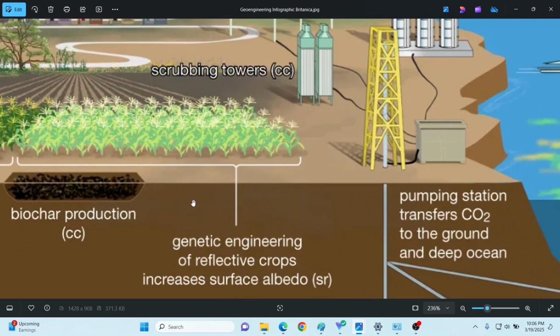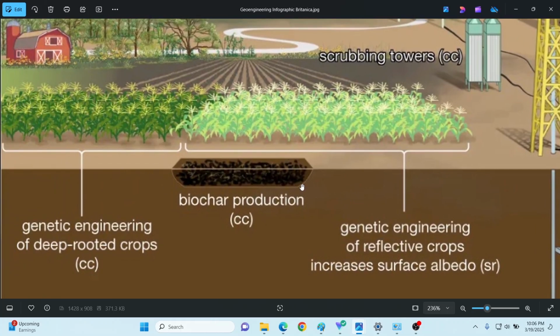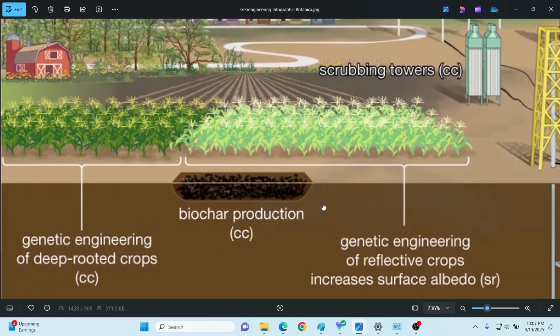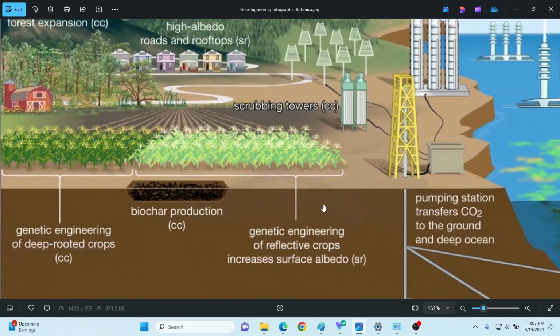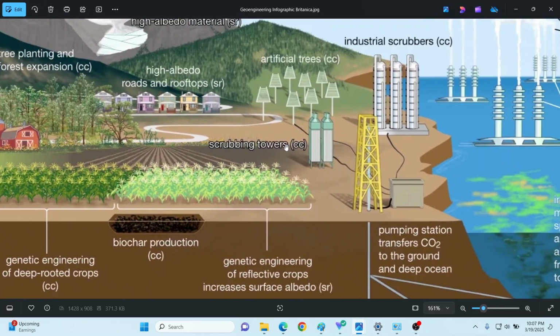Genetic engineering of reflective crops. This biochar production, well, let me tell you what that is. That's pretty much burnt carbon. It's just a fancy word for burnt carbon. So just think of all of the forests that are currently being burnt to the ground right now in the deforestation program known as prescribed burning. That's going on. And then here you have these scrubbing towers, again to remove CO2.